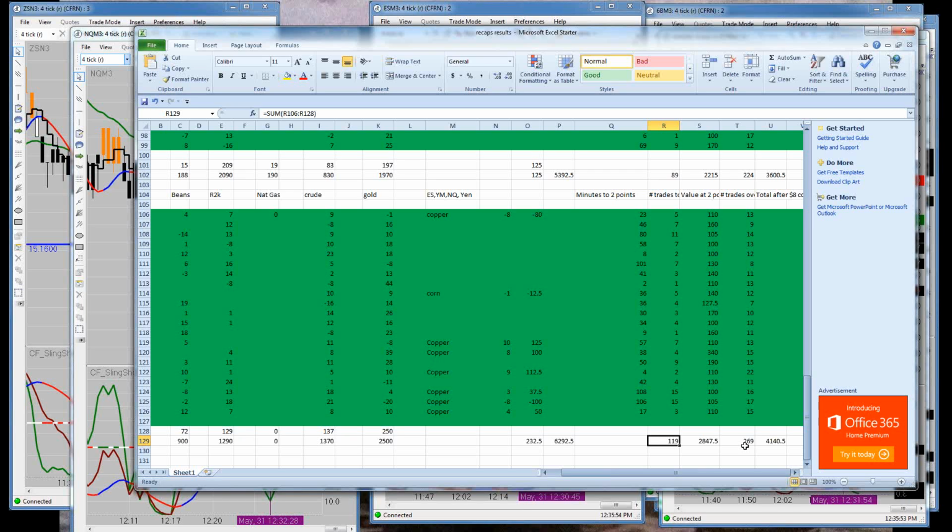We had guys this morning, it took me 17 minutes to get my 2 points, and we had guys this morning that had their 2 points in a couple of minutes. I recommend that you focus on 1 or 2 markets, pick that, and just trade until you get your goal. That's what I recommend to everyone. Okay, it's really pretty straightforward. We do the same thing over and over and over and over again.